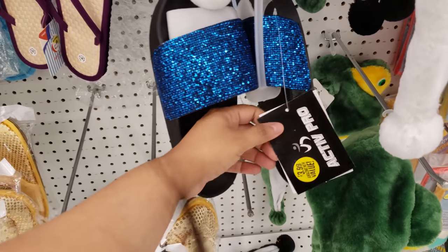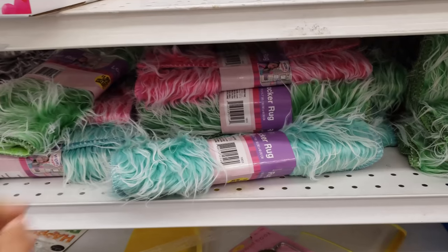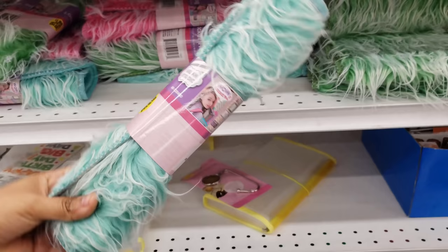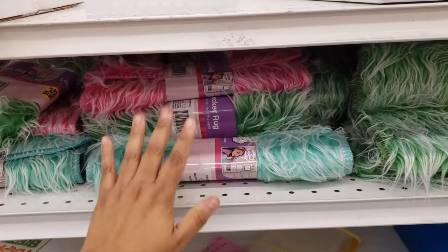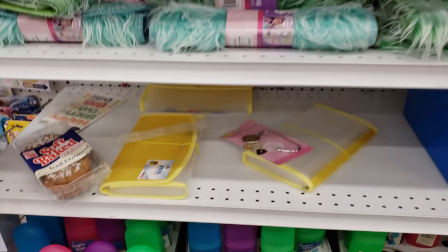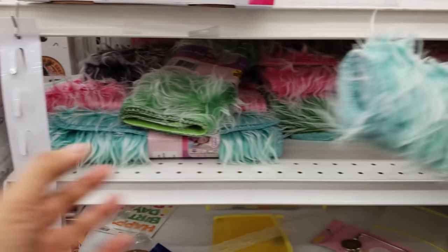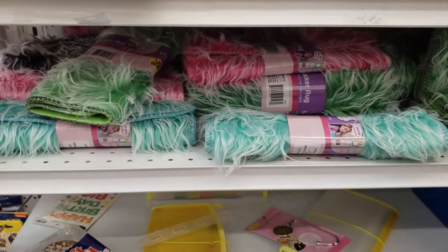How much? $4. I found a locker rug, right? They're $1.99. You need stuff for your locker. We got pink and green and a teal. What is that? Fidget spinner? How would you ever see this without cramming your locker? I guess it's just to protect your books, maybe.